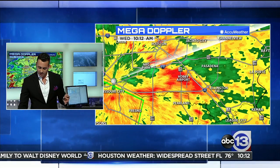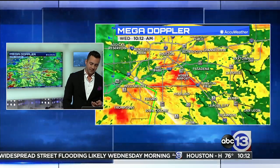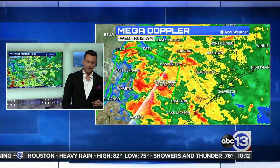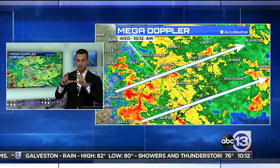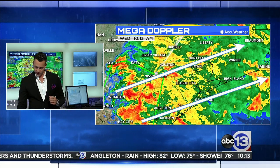Liberty and Dayton going to get 8 to 10 inches? I'm seeing a question about that. Hard pressed to tell at this point. Liberty seems a little far north. Again, I think the main spots where we're going to see the heaviest rainfall are going to be in between where we're seeing it now and down towards the coast. So in between those parallel lines that I've drawn up there, that's kind of the area I'm watching right now.